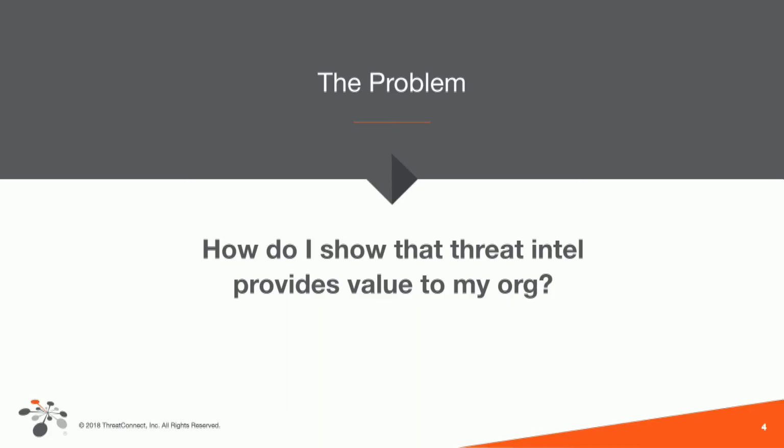So the big problem we're trying to solve here: how do I show that threat intelligence provides value to my organization? We're all here because we take our jobs very seriously, we're interested in learning and stepping up our game. It's not enough a lot of times just to show up and do good work. If the organization doesn't see that threat intelligence is making a meaningful difference in improving security, the organization's not going to continue to invest, and we get frustrated. And then we move somewhere else where we feel like they get it more. But it doesn't have to be that way.